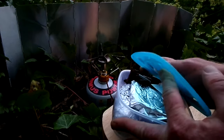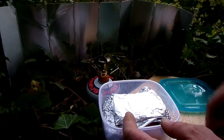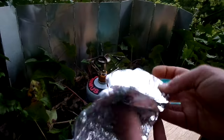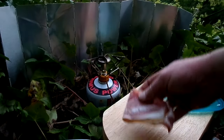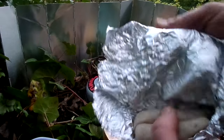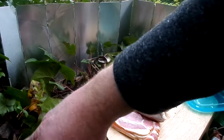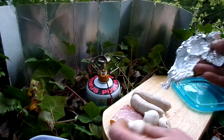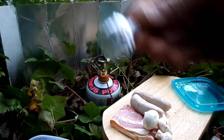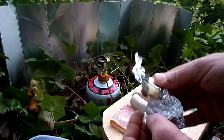Right then. So in the tub today, we've got some salt for after. And some barbecue sauce. We've got some bacon. No breakfast or all day breakfast is complete without a bit of bacon. We have some sausages, of course. One egg. We have a couple of button mushrooms there. Lovely jubbly. We have some lard for the cooking of.